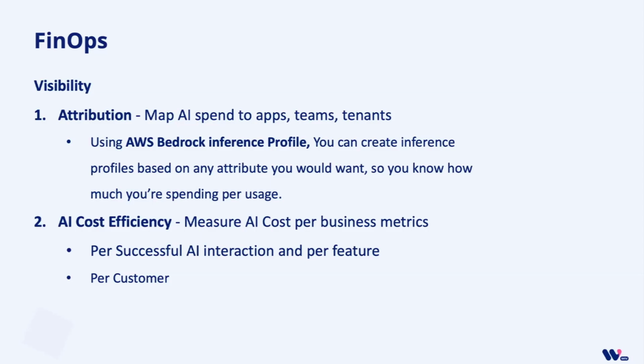And the same for customers. If I have a very small customer, let's say, but their AI spend is very high, maybe I need to switch to a different model, or do some configuring for this specific customer. Or the opposite, by the way: if it's a very big customer with AI needs, maybe I need to upgrade the model.